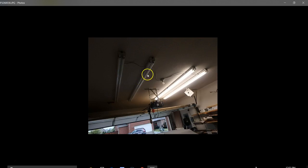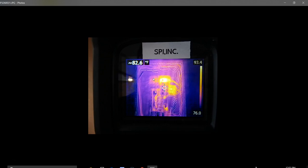These are lights in the garage that did not come on. You can see there's power going to them right here. This light bulb didn't come on, and these didn't come on. Probably just burnt out bulbs. So we just have to have the seller install new bulbs and show you that the lights do work.